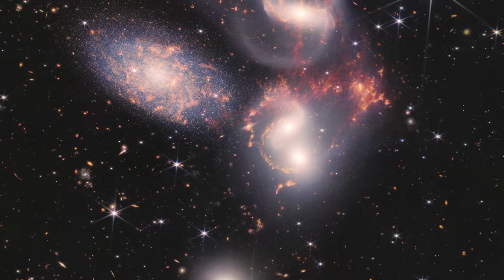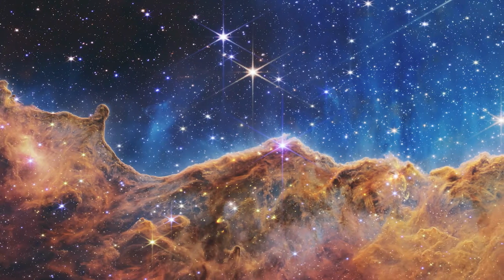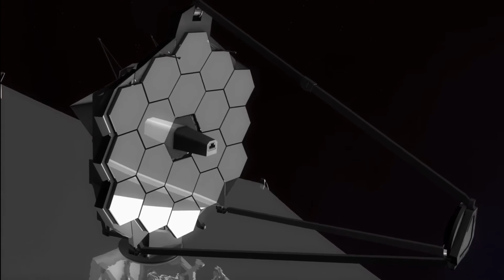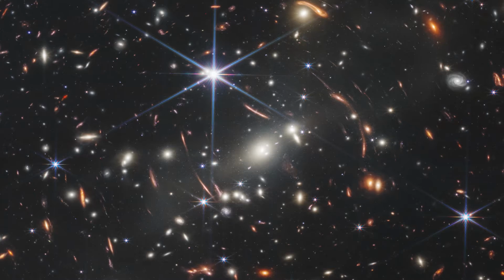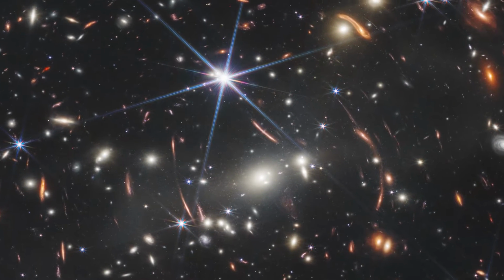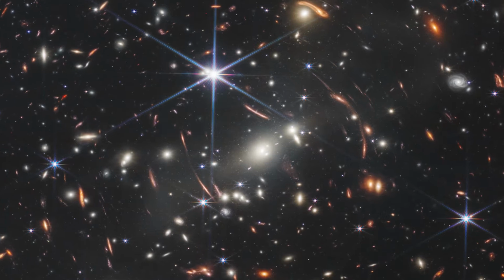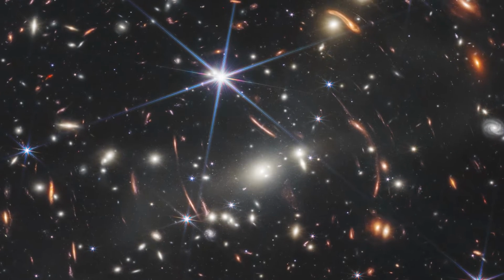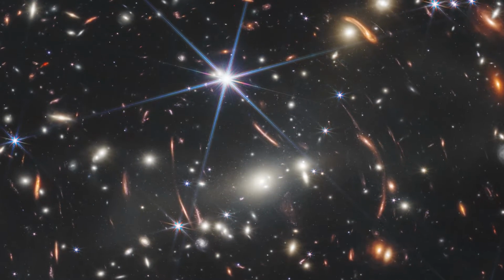NASA chose the initial batch of photographs, which took weeks to generate from raw data acquired by Webb, to demonstrate the telescope's capabilities and presage future research missions. The crowning premiere image, SMACS 0723, was seen on Monday by U.S. President Biden at the White House, but exhibited with greater pomp on Tuesday. It revealed the most detailed sight of the early cosmos recorded yet.